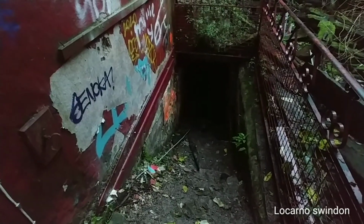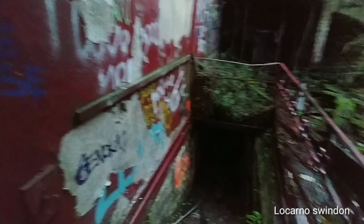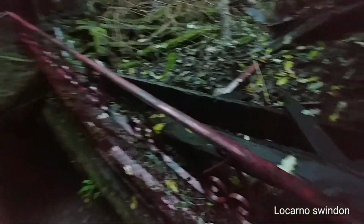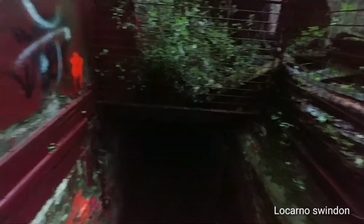That's the basement. In the summer there was an old sign there that said to the basement, but that has long since gone, unfortunately. Look at that. Whatever originally would have stopped you going down the stairs, but not anymore.